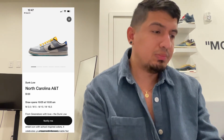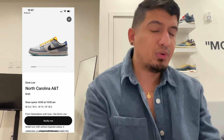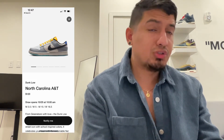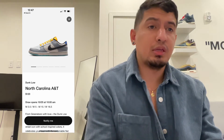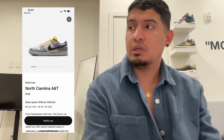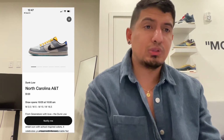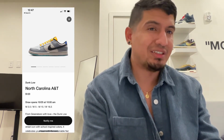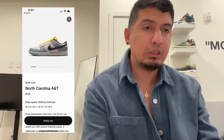It has the university's founding day, 1891, and all that kind of thing. So I do think this is a really dope looking shoe, and it is a draw, so they are anticipating a lot of demand. So do keep that in mind. But I do think it's going to resell pretty well, as long as you get yourself a pair. I think these are going to be extremely difficult, extremely limited.